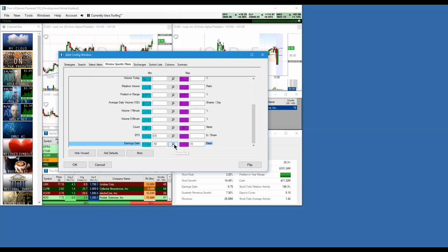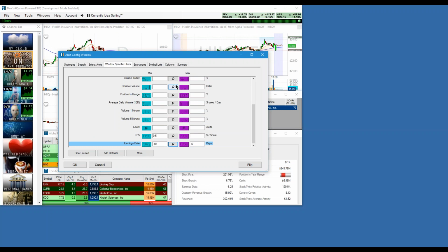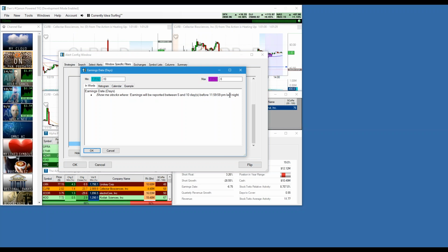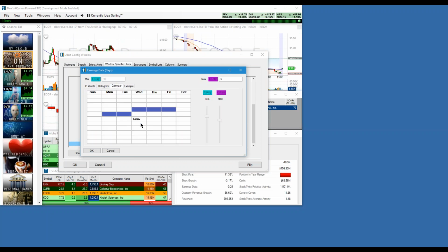Okay. So notice, by the way, we have all these magnifying glasses where everything you want to look into, you can kind of look up. Like, what is this? And here it says, show me stocks in words, earnings will be reported between 5 and 10 days ago. Brad, we need to write this in English. Yeah, that one's actually a little confusing. I think if you go to the calendar, that might be a little bit more clear, right?